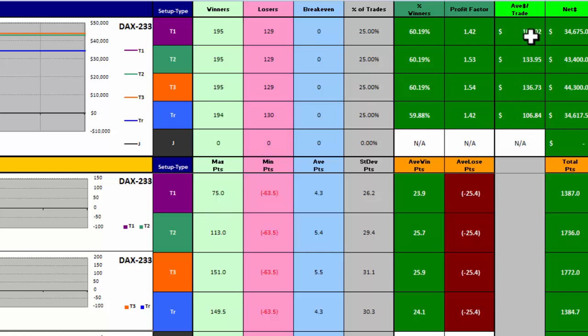Target 1 makes 107 euros per trade, every single trade, when you average out all wins and losses. We'll look at target 2, look at target 3. Your average net profit, 134 euros, 136 or 137 euros. It's like every time you place a trade, you're ringing the register and printing money. Yeah, there's losers, yeah, there's winners. This is the average over hundreds of trades.